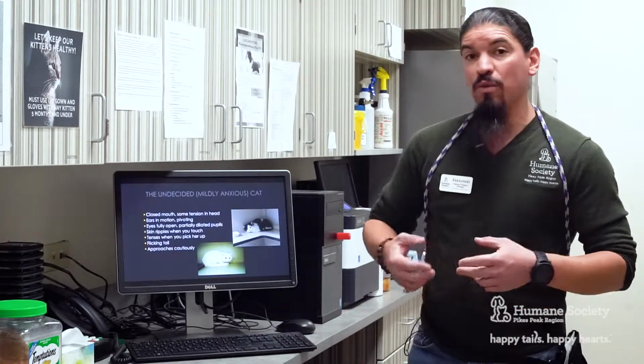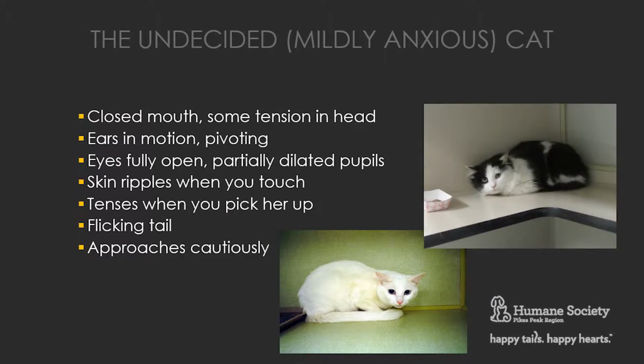From there, we move on to a slightly more anxious or stressed cat. This cat may be perceiving that there is a potential danger in their environment. They may be thinking that they are in a corner, or maybe something new happened. Just like with a lot of people and dogs, cats struggle with new things in their environment. Change is hard. You might see the mouth closed, the ears to the side, what we call airplaned ears. You might see the eyes dilated, particularly noticeable if you're in a bright room where they normally would not be dilated. The tail may be flicking.